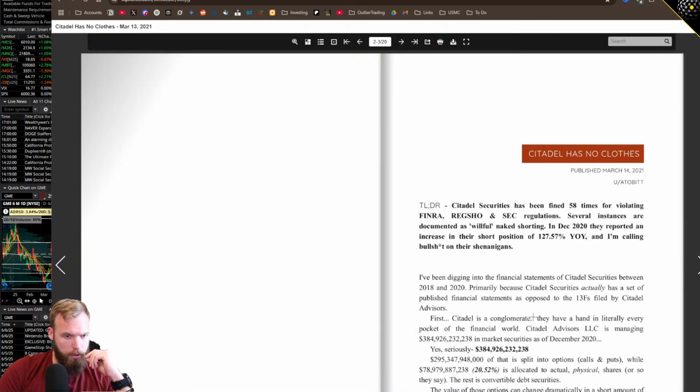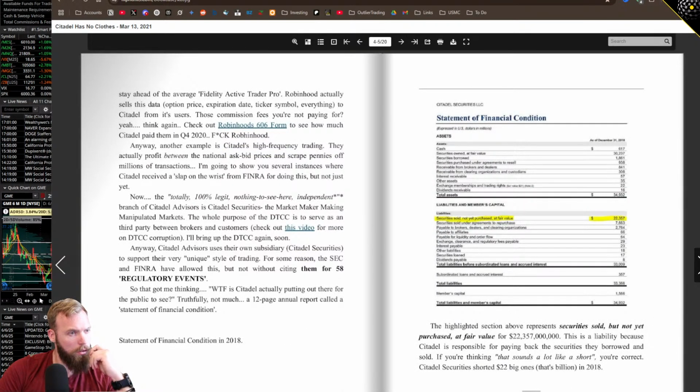Citadel is a conglomerate. Yep, we know this. Managing a lot of money. The value of those options changed dramatically in a short amount of time. Yep. Okay. So this is just saying that they're in a lot of stuff.